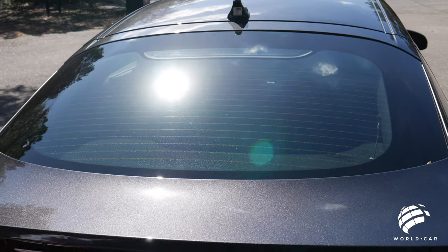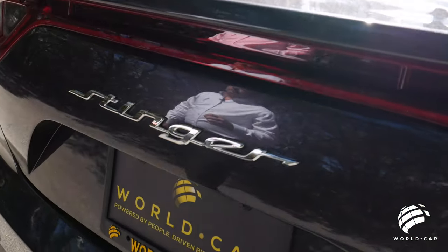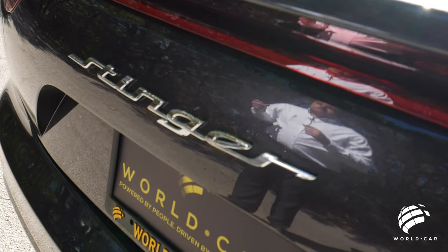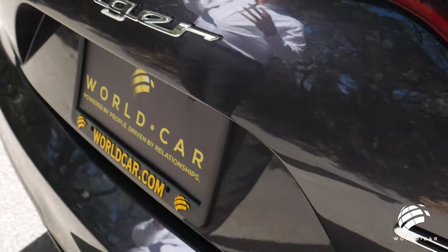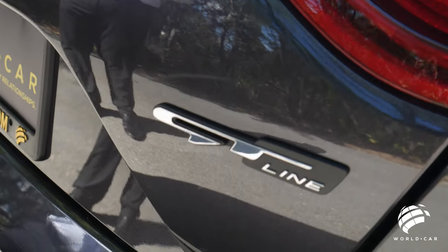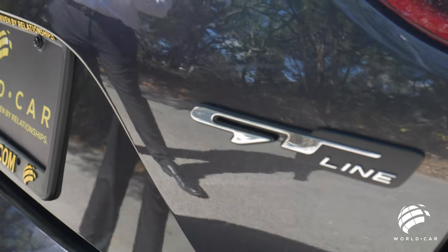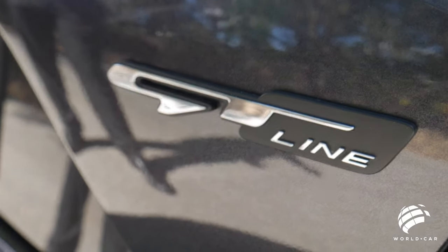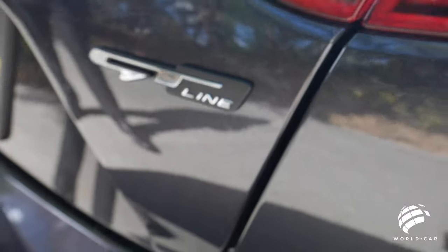Now you do have your Kia Stinger logo right here in the nice chrome lettering, and also the GT line as well. Now the GT line is all the dress up for the car. Really makes it pop, without all the rest of the performance stuff that you'd get with your GT1 or GT2 models. So let's say all the looks, all the efficiency, kind of the best of both worlds, still a very fun car to drive.